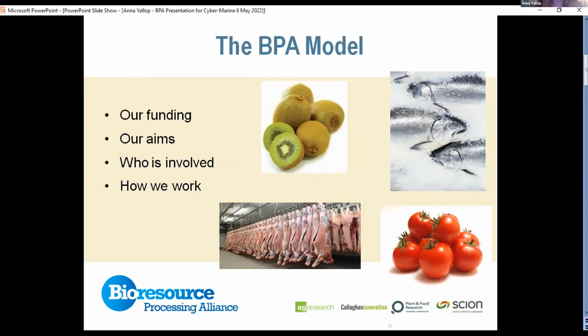Basically, we undertake R&D projects alongside industry to help develop those products, companies or processes as well. Companies put in co-funding of anywhere from about 25 to 50% cash, and we undertake the projects on behalf of the company based on very applied ideas that the companies want developed. We also do student projects as well.